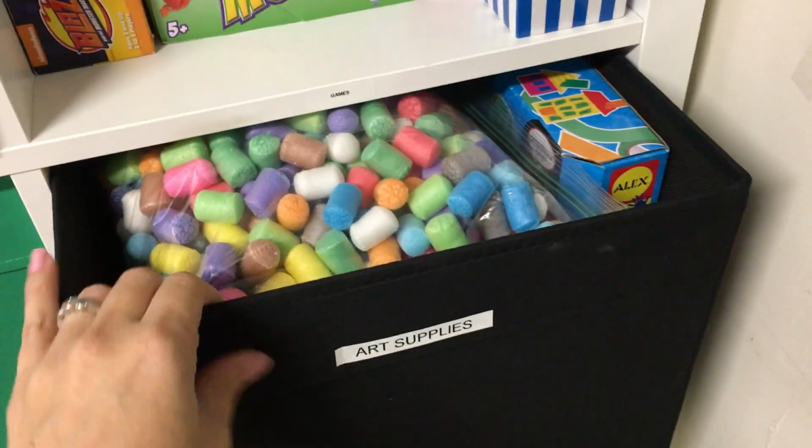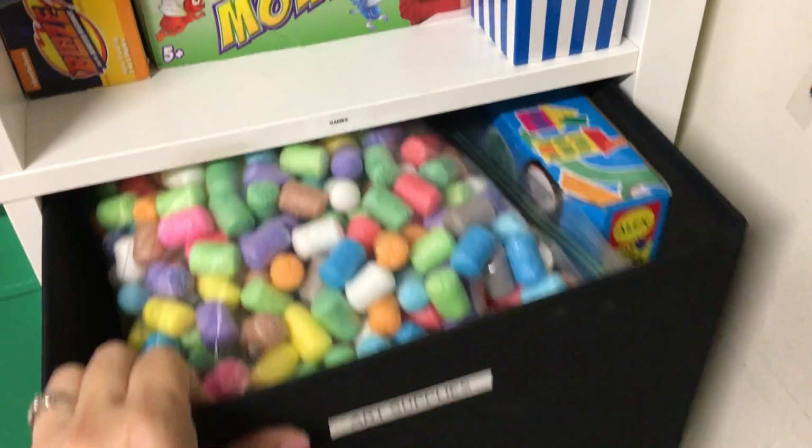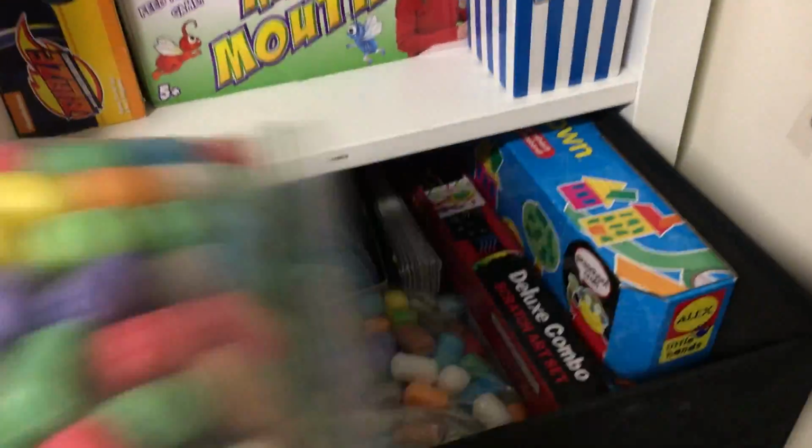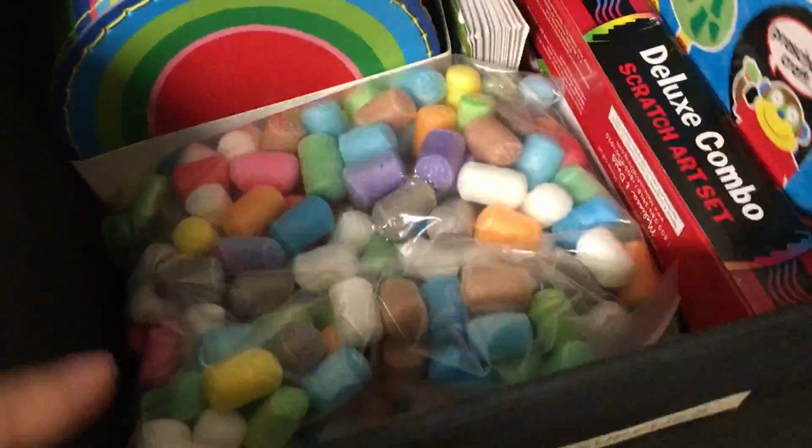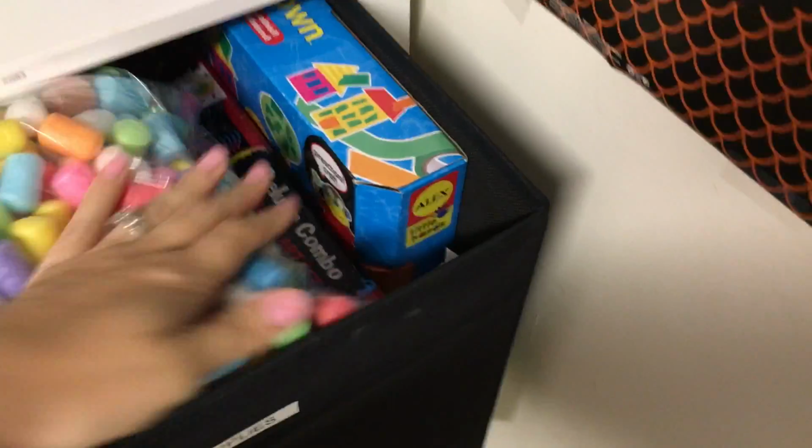And then this is art supplies. I should change that to say craft supplies, and I'll show you why in a few minutes. But all sorts of different art supplies and art sets that they love. They've got their perler beads in there as well, down there. So all of their crafty things they're super into right now.